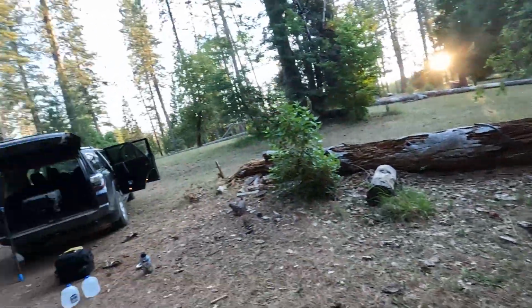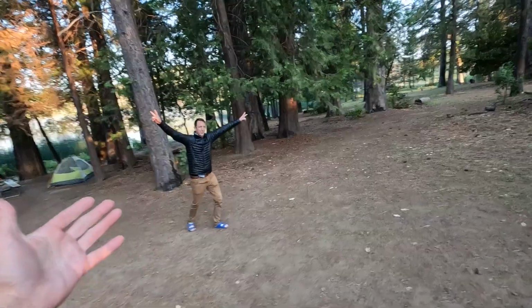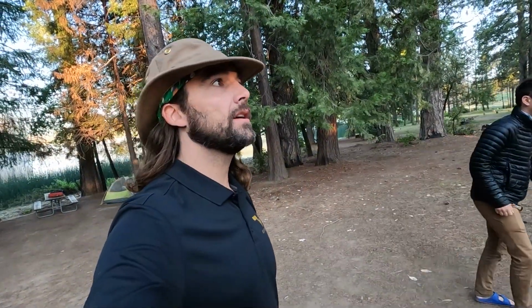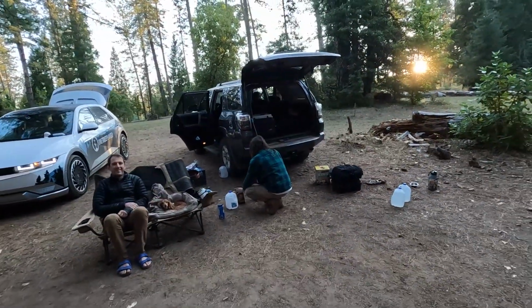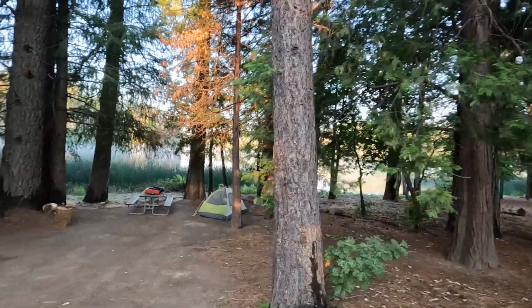We are getting packed up from last night. We met with Ross, our main man Ross. He's here with us today, and we're going to be hitting some sites over here by Paradise. It's part of the historic Camp Fire that's so famous from a few years ago. But we got this beautiful campsite, beautiful lake in the background. Yeah, start of a good day.